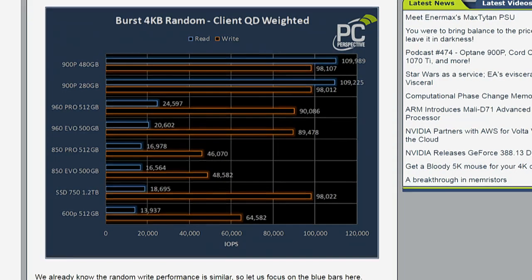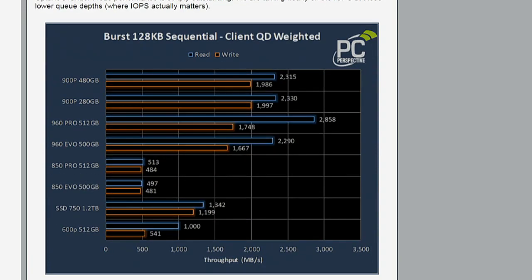Now all of a sudden, you're not just seeing a little bit more performance, you're seeing a 4x performance increase in actual real world, client consideration IOPS. Instead of getting 25,000 for the 960 Pro, which was the previous peak, you're getting over 100,000 IOPS on that same workload. That's the random. If you go to the sequential, the read performance isn't as high as the 960 Pro, but the write performance is a little bit higher in terms of megabytes per second. So there's a lot of interesting stuff in that regard.